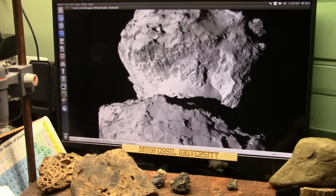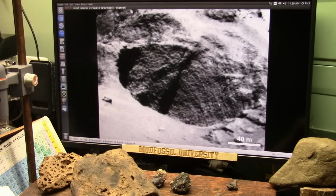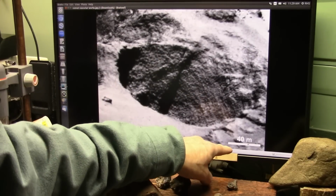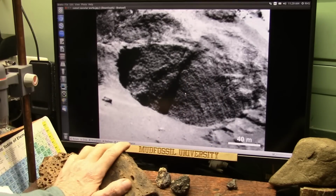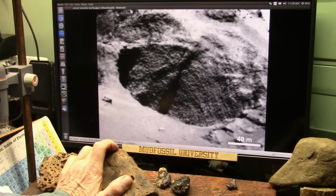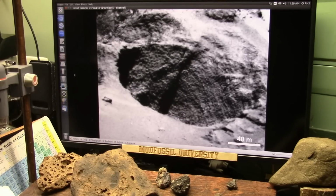And this is gigantic stuff. You want to know how big this is, the one that's really blowing out in space. Look at this, 40 meters across just this piece. So you got 40, 80, 120 meters. That's 360 feet approximately across. And that is the artery.